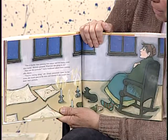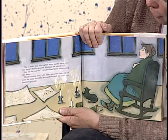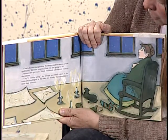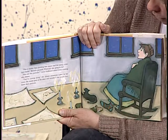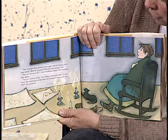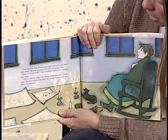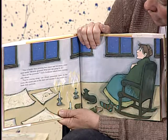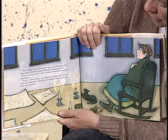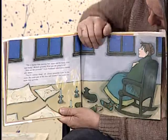This is harder than painting that mayor and his warty cross-eyed family, Mihaline groaned. What was she going to do? How are the portraits? Uncle Ferdinand asked every evening after dinner. They're coming along, she always answered. Later in her room, she would gaze at the stars and wonder if she would ever finish their portraits.